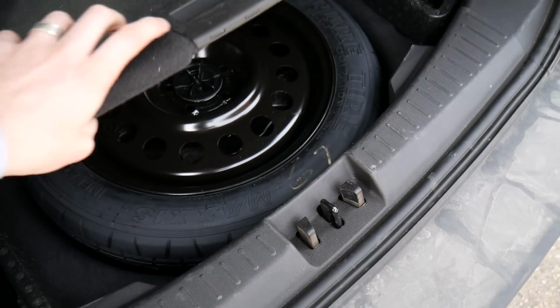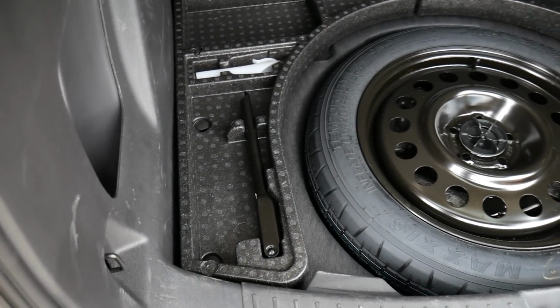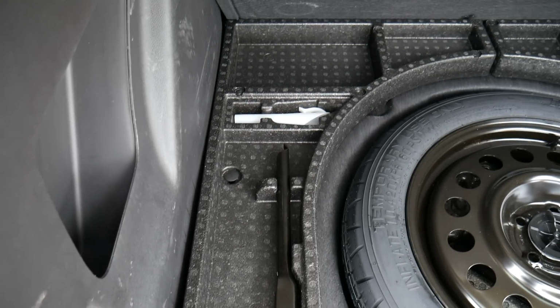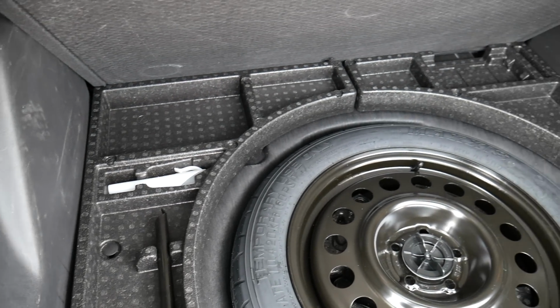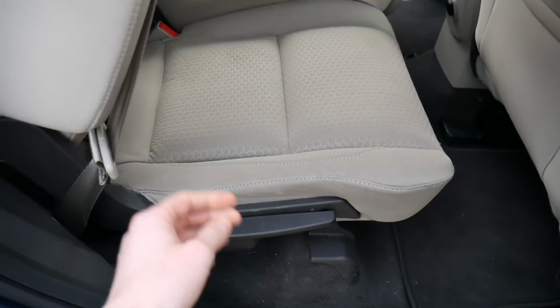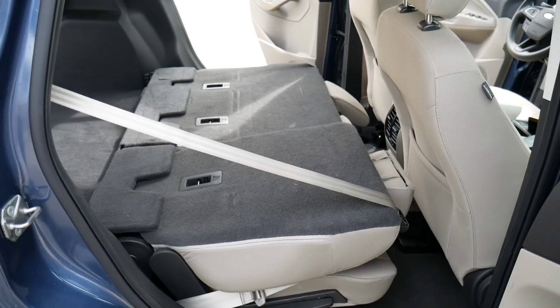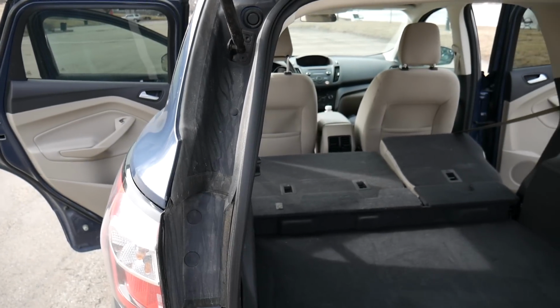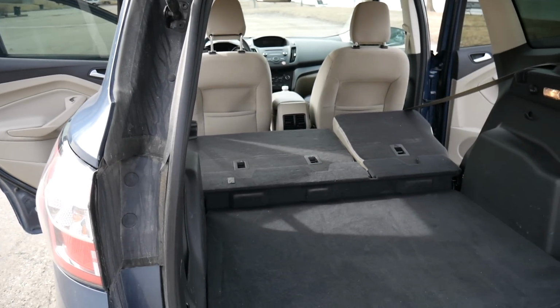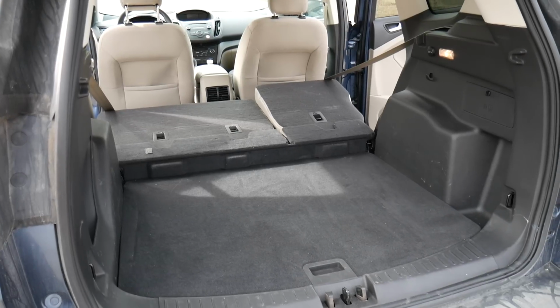Underneath the floor of this area, there's a full spare tire, which is great to see, along with kind of a modular storage area so you can keep some other odds and ends under here, just for those emergency situations when you need to change a tire or something like that. Also, the back seats do fold down. You just have to pull up on these little levers right here, and then the seats fold down without any effort at all. And then you can take advantage of all of the cargo space on the Escape and really haul around some larger items if you need to.